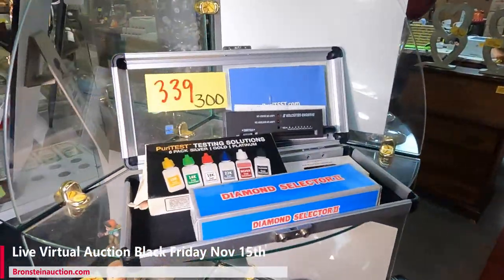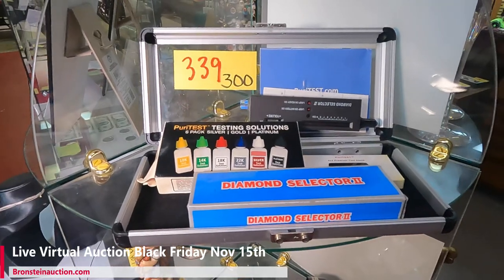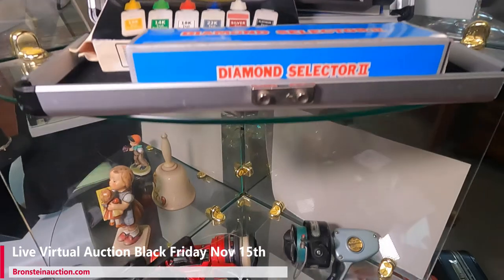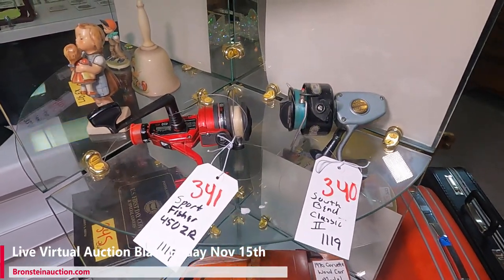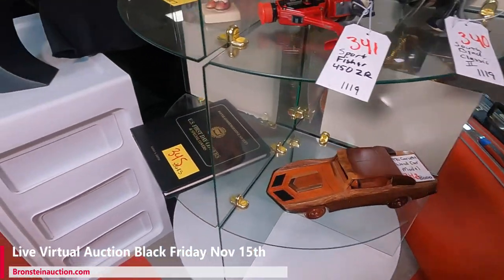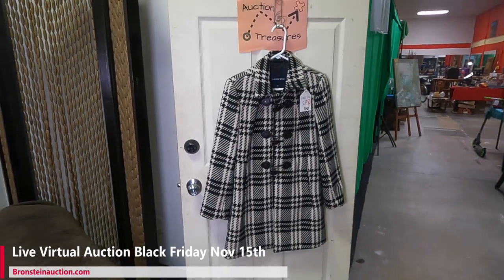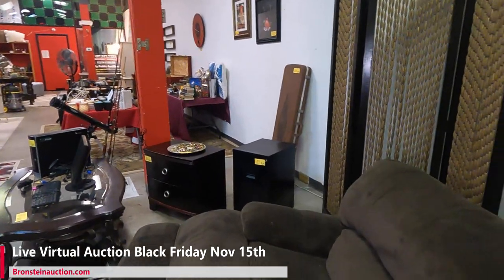We have the testing solutions. We have a diamond tester. We have gold and silver testers. All in one lot right there. Look at these, Sport Fisher 450 ZR and a South Bend Classic 2. Very vintage reels. An old wood Corvette. First day cover collection.